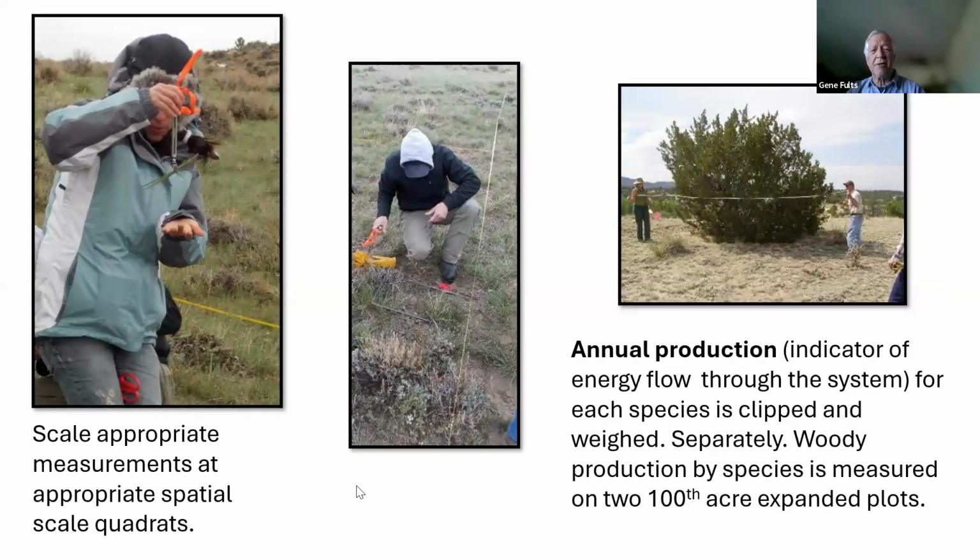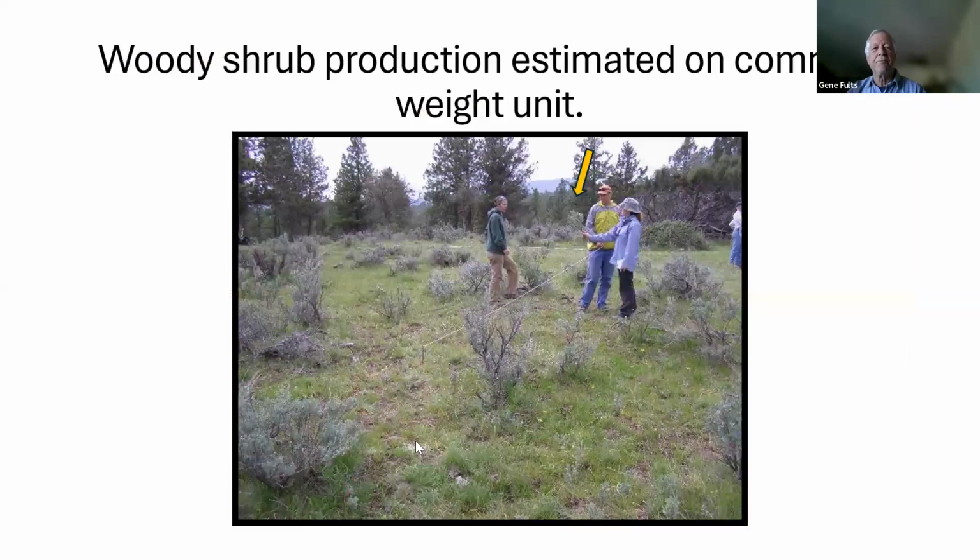Scale appropriate collection of the herbaceous. Sometimes weight estimates are allowed. It depends on the state. Most of the time we encourage them just to go ahead and clip everything on herbaceous. But for the annual growth on woodies, there's been a lot of work done to come up with that annual production estimate just by measuring it by volume. Another way to do it is by using the weight unit.